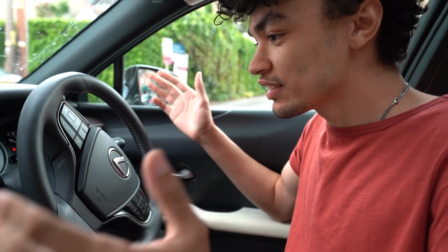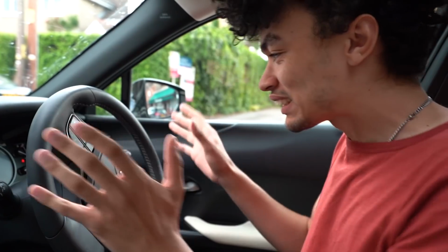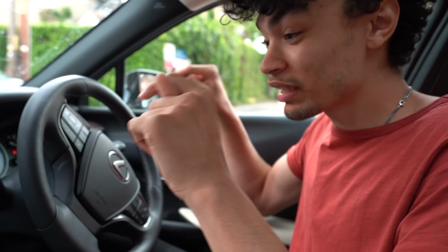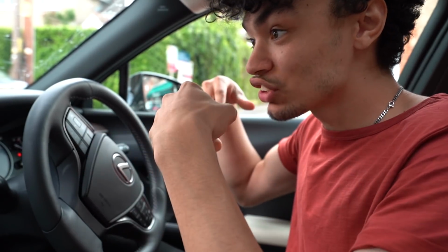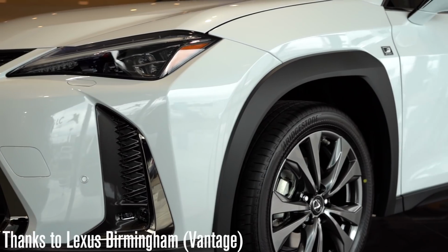So this is a 2019 Lexus UX 250h. This is a brand new car that's coming to the UK, and Lexus think this is probably going to be the new best-selling car, and so Lexus Birmingham, very nice Vantage, thank you very much for letting me borrow it for the weekend.